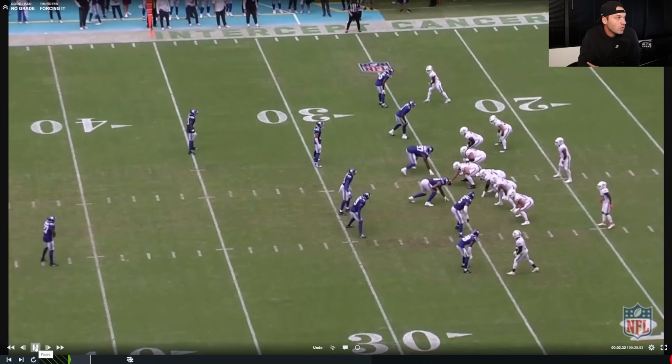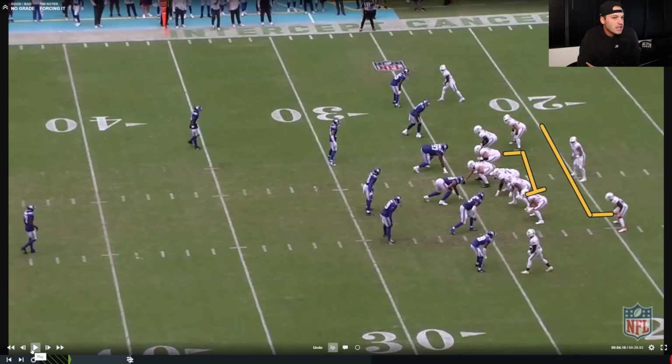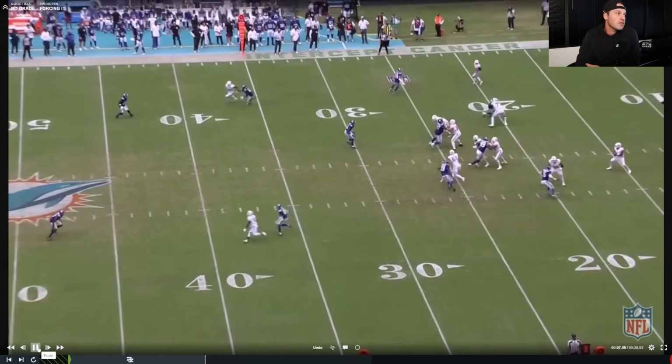Okay. But we've got the ultra high with the deep over. Man, I love these shot plays. And then we've got the run action, remember? So we're pulling this guy up front with this guy coming across, which then makes it run action because we're actually pulling people. It's not play action. Okay? I've got this marked as a no grade, forcing it.